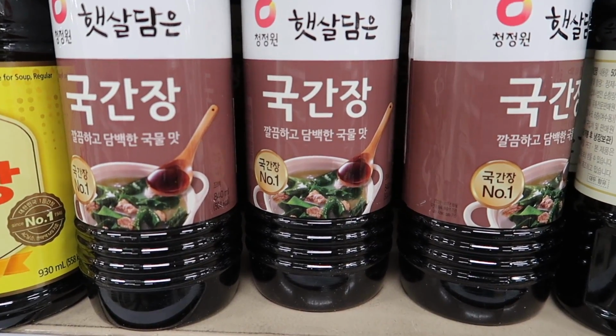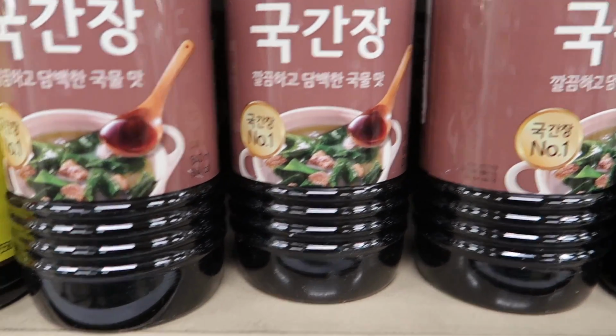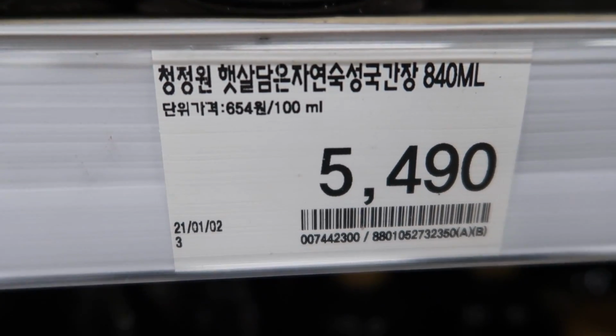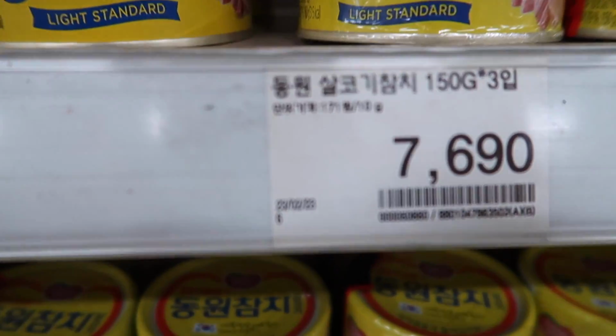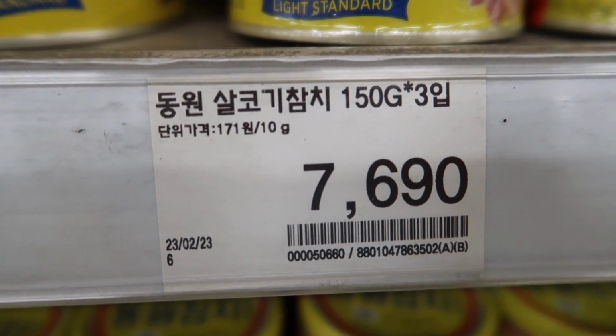The other Korean sauce, which I forgot to show you that is famous, is called Kangjang, which is basically soy sauce, for 840 milliliters, 5,490 won, just less than $5 US. One of my favorite kinds of fish to have in Korea, chamchi, is being sold in a 3-pack. You can get 350s for 7,690, about 6 something US.